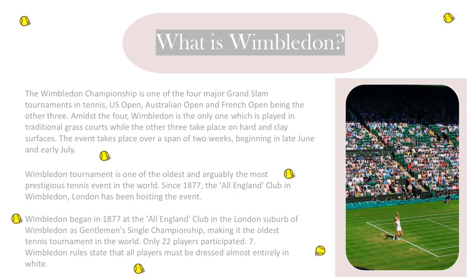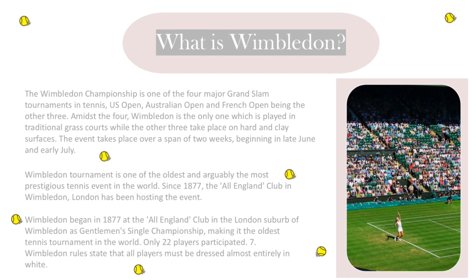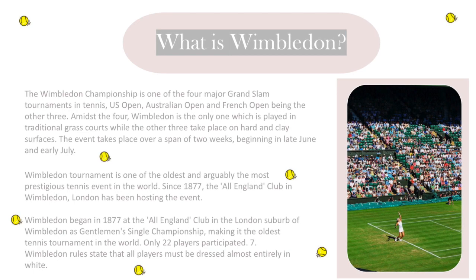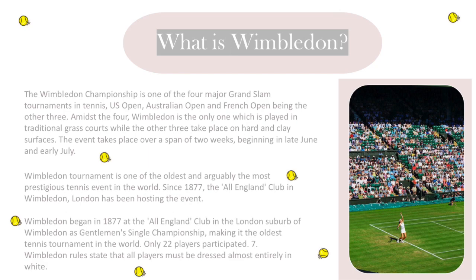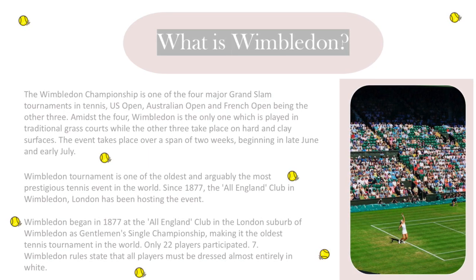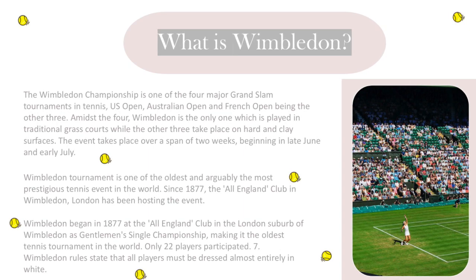What is Wimbledon? The Wimbledon Championship is one of the 4 major Grand Slam tournaments in tennis, the US Open, Australian Open and the French Open being the other 3. Wimbledon takes place on traditional grass courts, whilst the other 3 take place on hard clay surfaces. These events take place in the span of 2 weeks beginning in late June and early July.